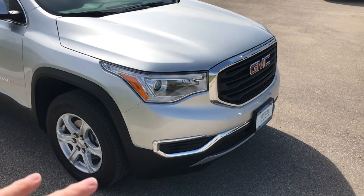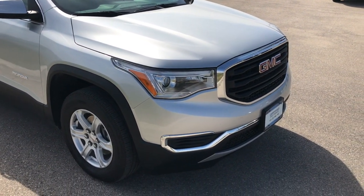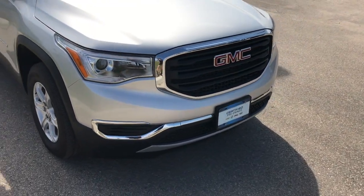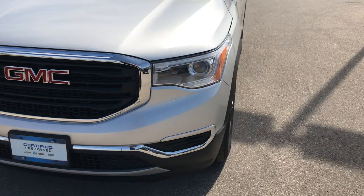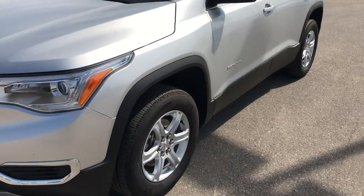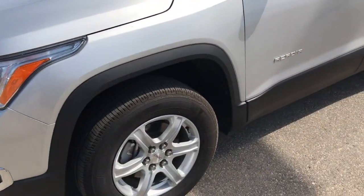You've got the 2.5 liter 4-cylinder engine under the hood. This engine is designed for fuel economy, guys. It's paired up with a 6-speed automatic transmission, so that's going to be amazing on the highway. And especially with that all-wheel drive system, you're going to be confident in the winter months.